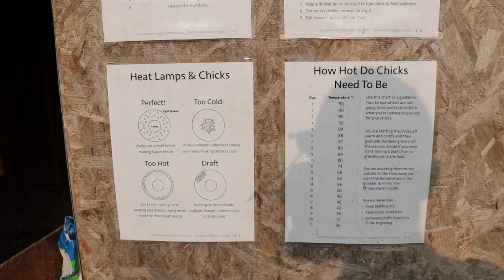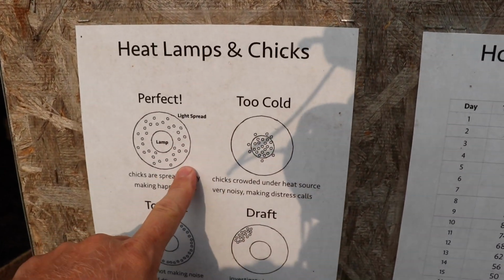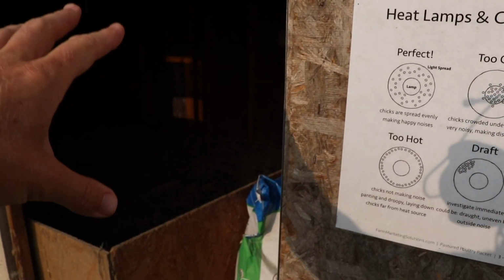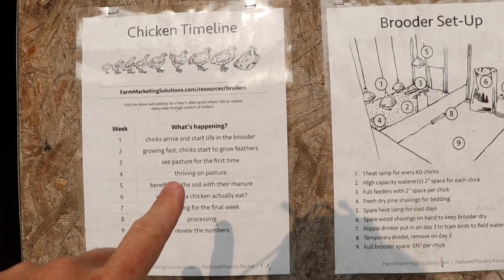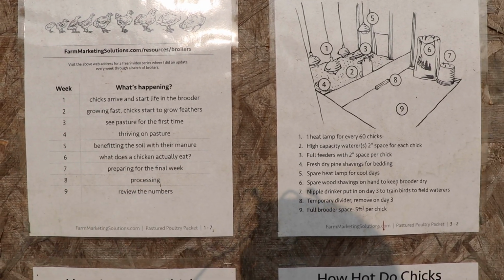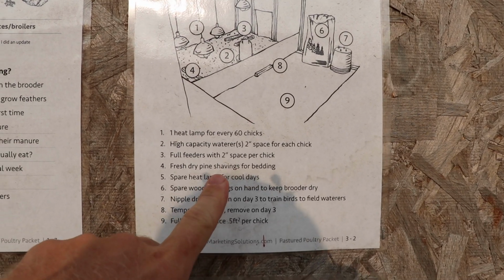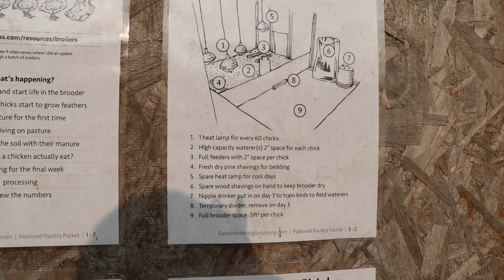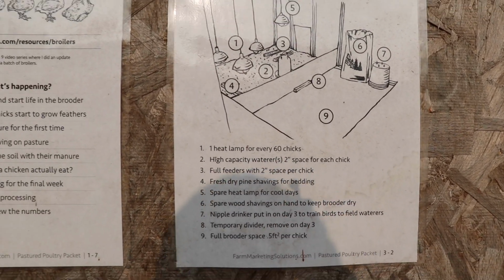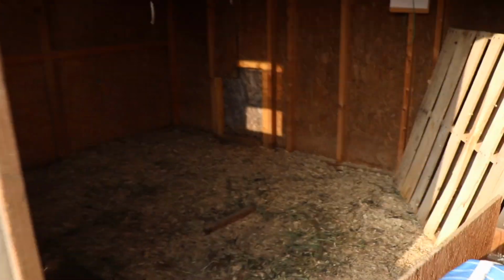Other things I have are reference sheets on how hot the chicks need to be, and what the heat lamp positions should be to make sure that the birds are as comfortable as they need to be. The timeline for birds, this is more marketing, just lets people know what stage the birds are at. And then how the brooder is set up, so that when I need to reference it, I can turn my brain off, or if I need somebody to help me, we have a checklist to go off of that has details, an illustration of exactly what is happening on the inside of the brooder.